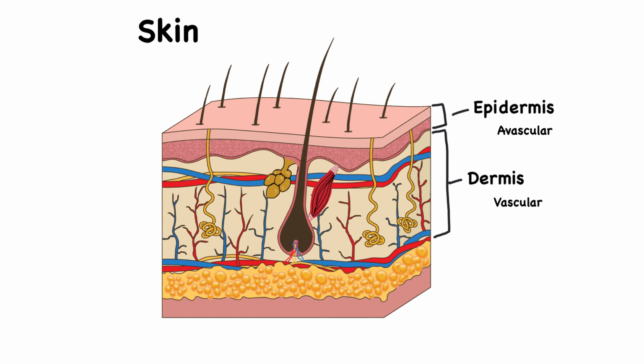Underneath the dermis is the hypodermis. This layer is not considered part of the skin, but is referred to as subcutaneous tissue, meaning underneath the skin. This tissue consists of both areolar connective tissue and adipose tissue, attaching the skin to the underlying fascia. This area also stores fat and has large blood vessels that supply the skin. Let's take a closer look at each one of these layers.